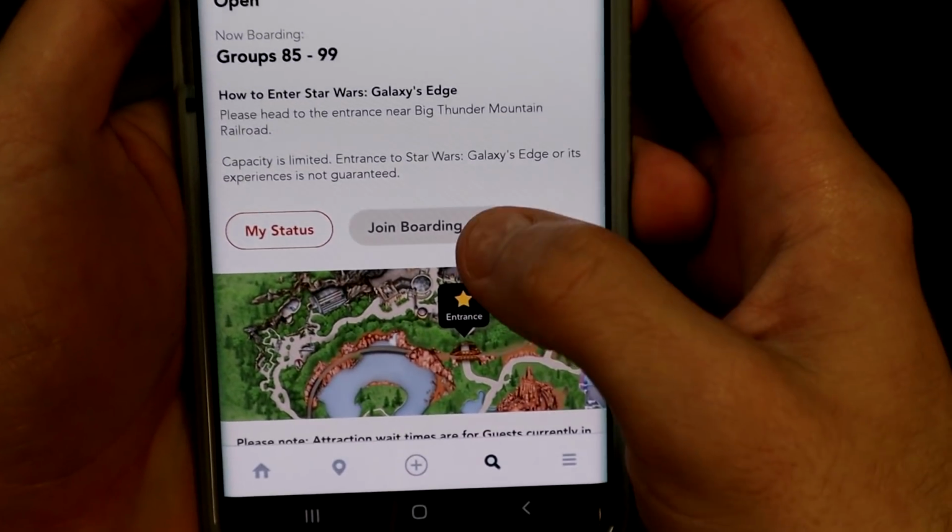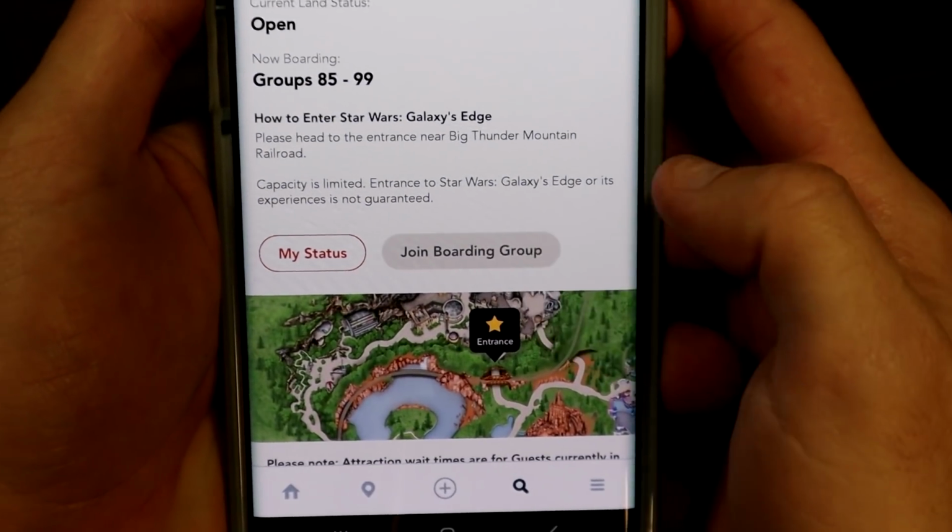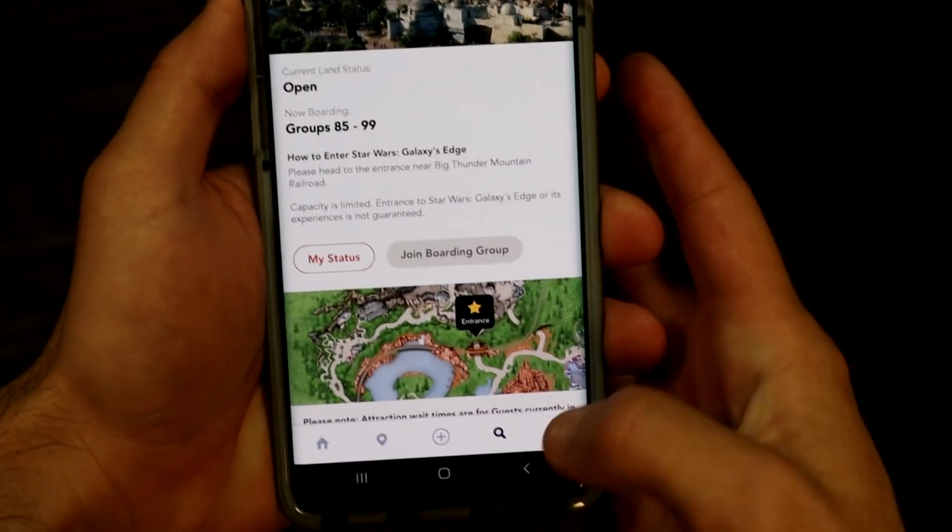In this case, as I'm recording this video, it is currently 5:29 p.m. And as I'm reading this, the current land status is open, which means right now anyone could just walk right in, no boarding pass required.